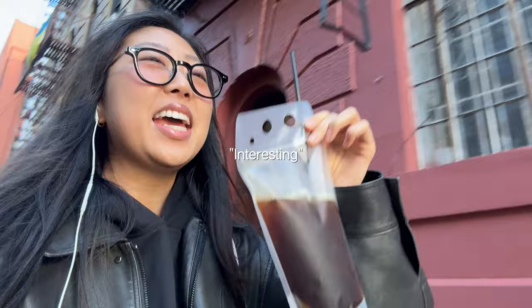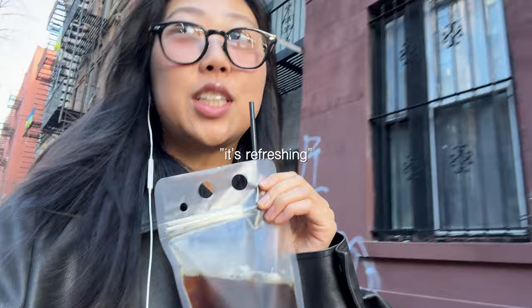I got a decaf Americano because I was kind of sweating. It's refreshing, but the cup definitely looks a little funky to carry around.